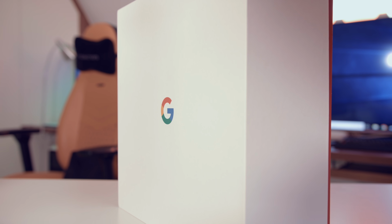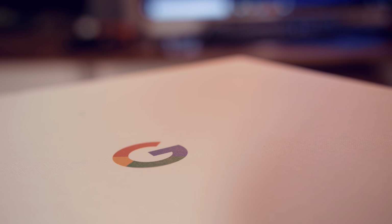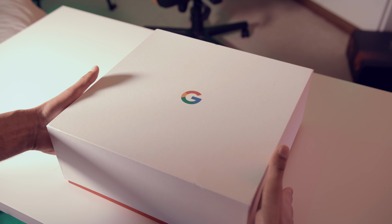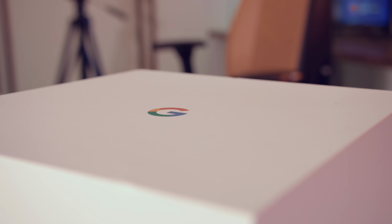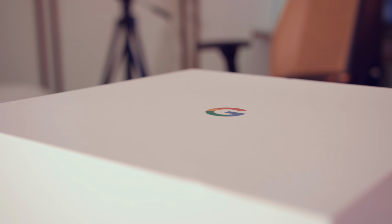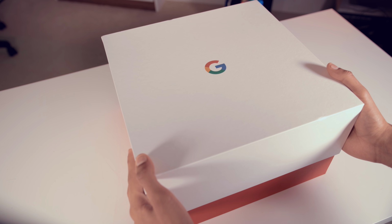From the outside, this is a pretty huge and super well presented box. If you look at it closely, it's got this fabric-like finish to it, quite reminiscent of a lot of Google's other products. And when you try picking it up, it's actually not at all clear what this is. It's an extremely heavy box, and considering the recent release of the Pixel 2 and Pixel 2 XL, probably not another smartphone.